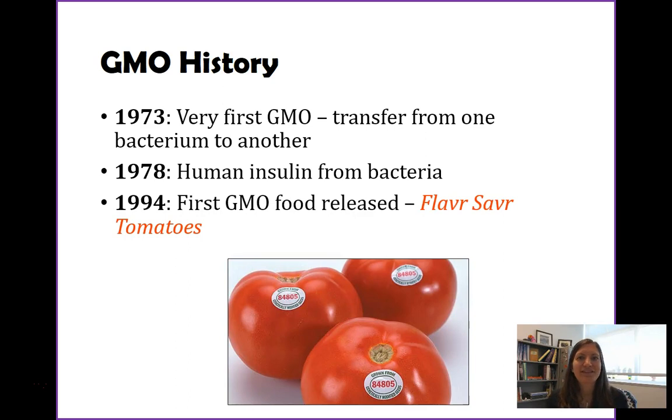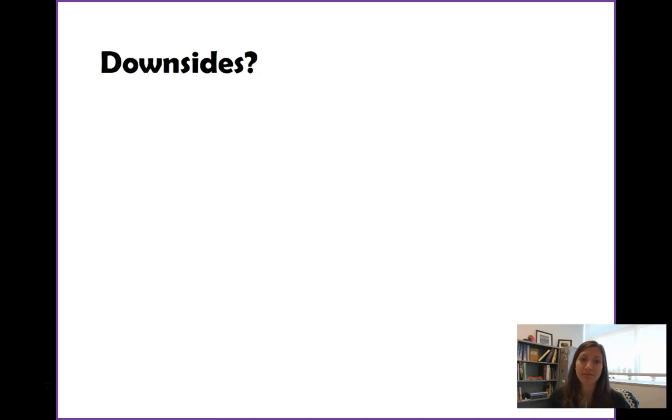But it wasn't until 1994 that the first GMO food, something we actually consume, was released. And they were called Flavr Savr tomatoes. They were designed to have a longer shelf life. That didn't actually end up being the case, which is why they're not around anymore, but it shows you that these are actually relatively young. They haven't been around that long. For some of you, this may have been during your lifetime, when the first GMO food was released onto the market.